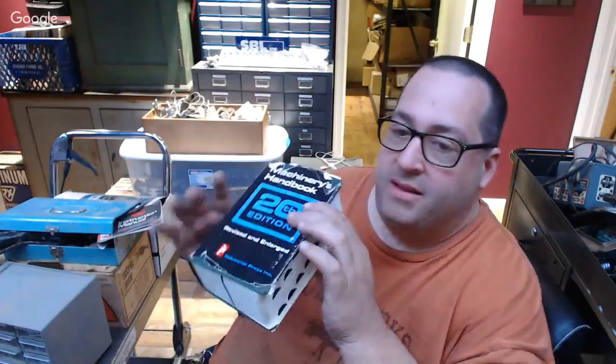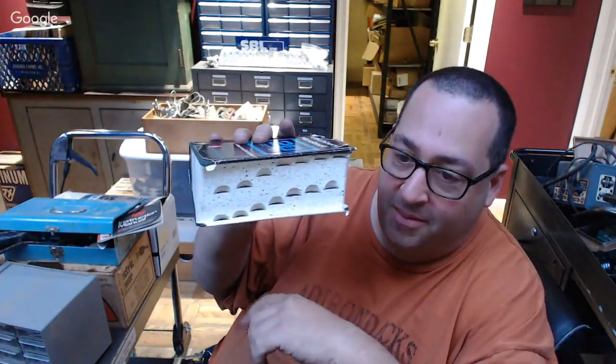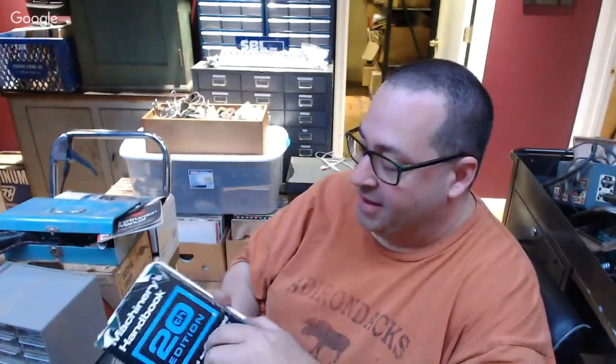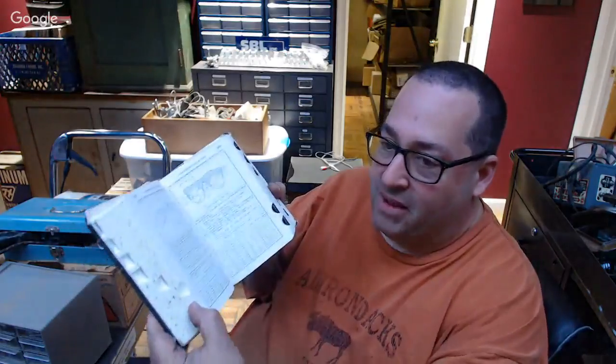And we have a nice light reading. This is the Machinist's Handbook. It's like a must-have if you're a machinist. It's got everything, every possible conceivable measurement and diagram, etc. Machinery's Handbook, 20th edition. That's probably about $25. What do you think, Eric? I was going to say like 15, but it could be. I haven't sold one in quite a while.